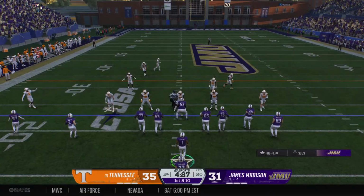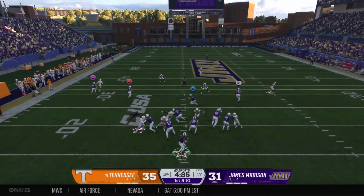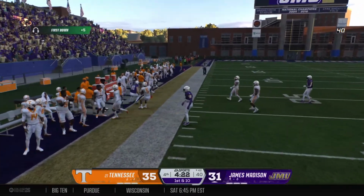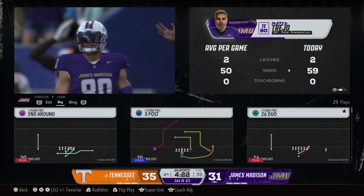Guys, James Madison ready to go back on the attack. That last touchdown drive was surgical through the air, Jesse. It sure was, and that's why this offense is so dangerous, David, because they can score in a hurry because of how efficient they are throwing the football. And welcome to modern college football.